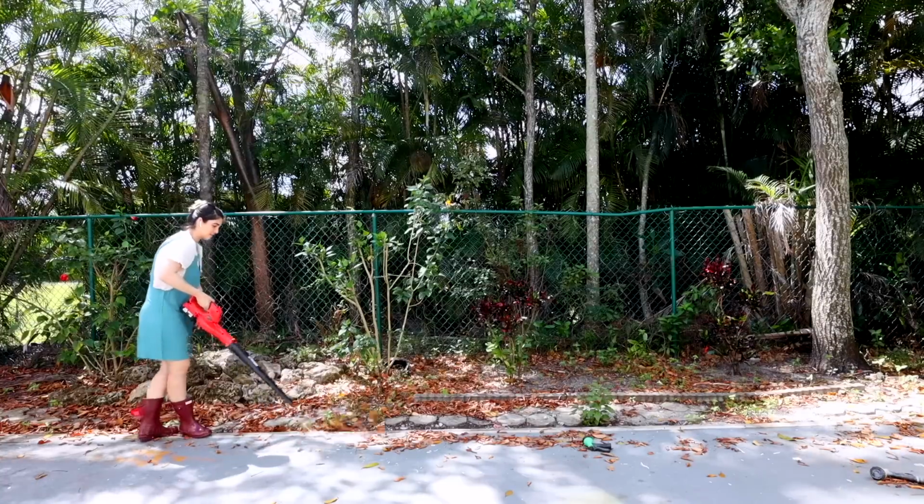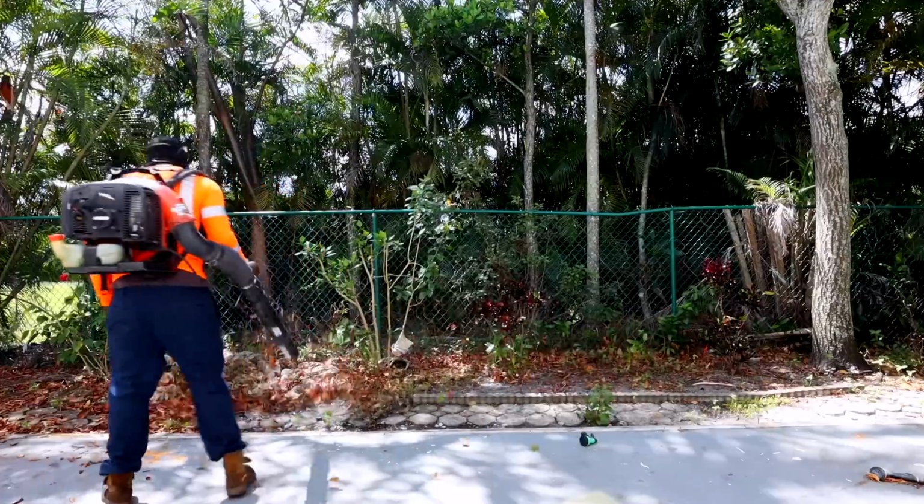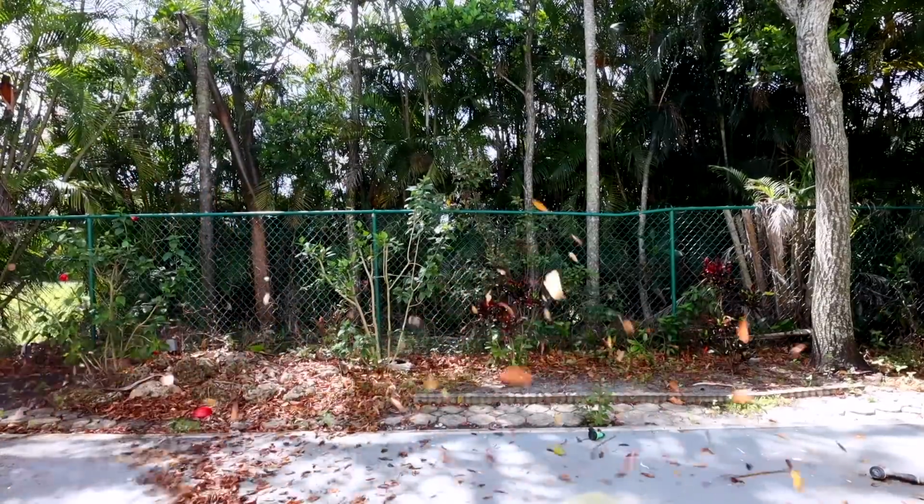Guys, you actually just don't understand what just happened. I started like leaf blowing, you know, minding my own business, and then the guy saw me off of the side and he just like took a look at me and he's just like, oh, there's a lot of leaves here, let me help her out. And he came and they literally just blew out the leaves from the entire backyard.